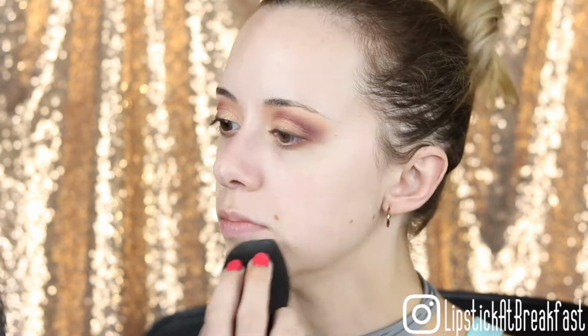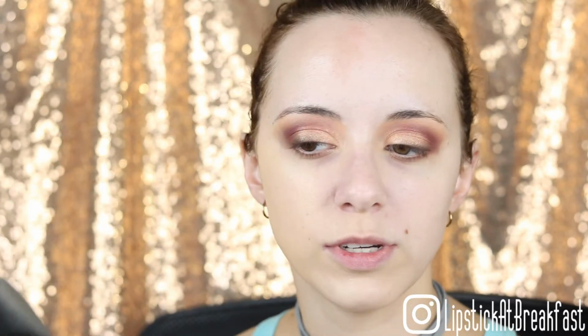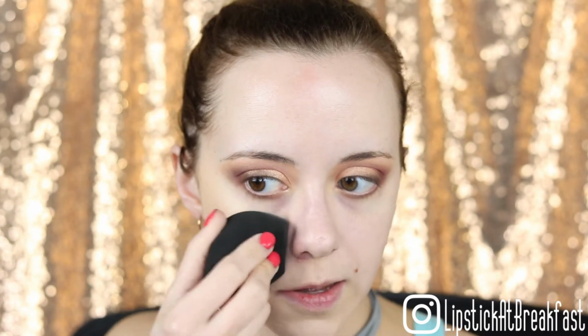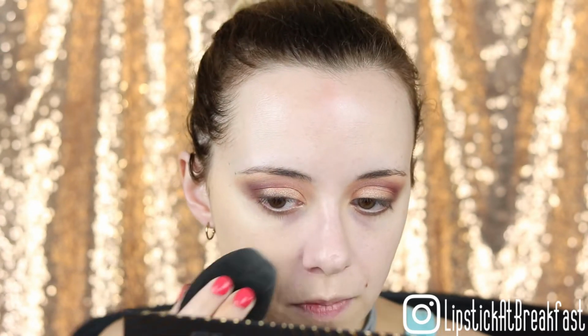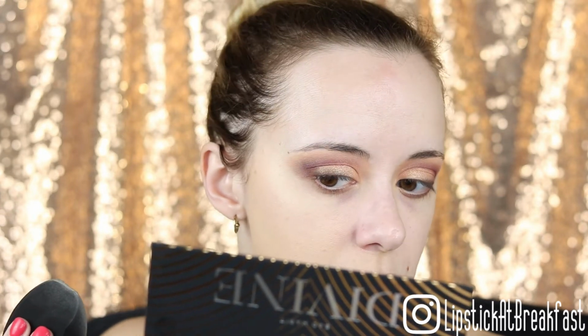Ooh, that's yellow. That might be a good match. And half a pump goes so far. Oh my god. I would definitely need a pore filling primer for this. It is really highlighting the pores on my upper cheeks. Really, really. Becca, you promised me pore blurring.